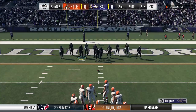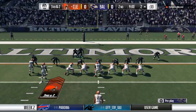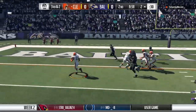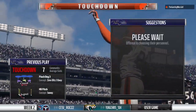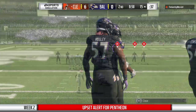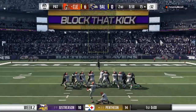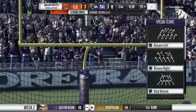Another shot here from the 2 as they come up on 3rd and goal. On the run, this is Jackson. And he takes this one in for a Brown score. A great effort there. His 2nd touchdown on the season. And the Browns are able to cash in for 6. It's up and through to make it 7-0 Browns.